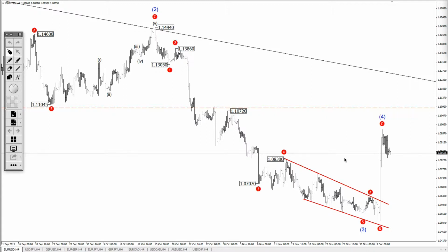It is said that this was the most important NFP release in the whole year. Of course, this has been said about almost all of the non-farm payroll figures. And this is regarding the rate hike, which is expected to happen in December. So in less than a couple of weeks, the Federal Reserve should raise the benchmark interest rate in the US. So if this non-farm payroll was the most important in the whole year, how come there was so small a reaction on the currency markets? So don't trade the news.